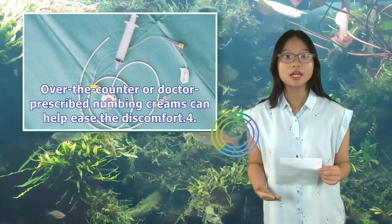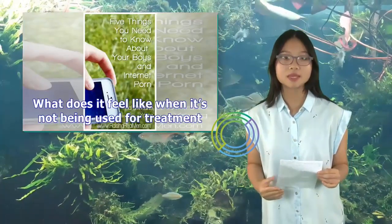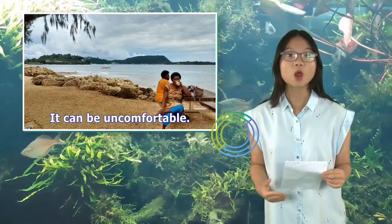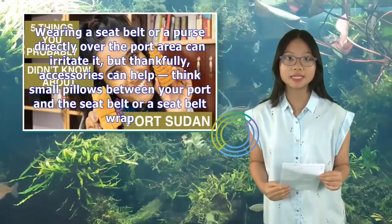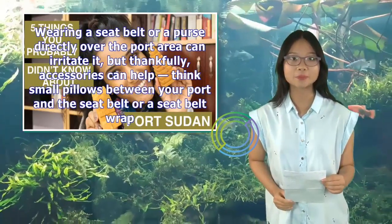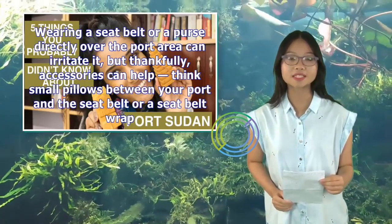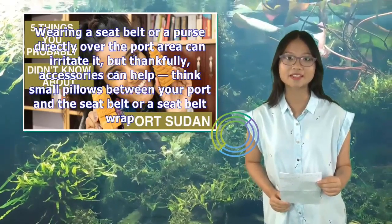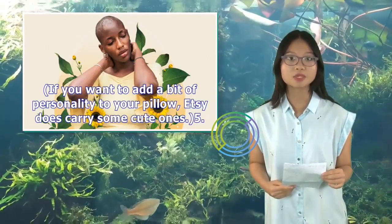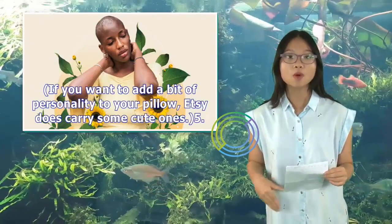4. What does it feel like when it's not being used for treatment? It can be uncomfortable. Wearing a seatbelt or a purse directly over the port area can irritate it, but thankfully, accessories can help. Think small pillows between your port and the seatbelt or a seatbelt wrap. If you want to add a bit of personality to your pillow, Etsy does carry some cute ones.